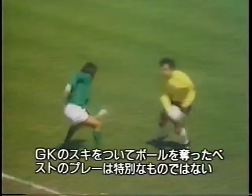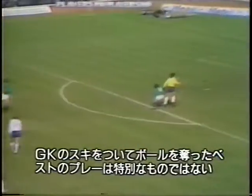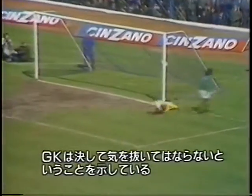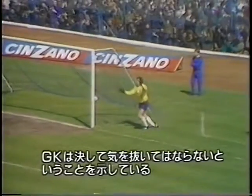The unconventional brilliance of George Best in robbing Gordon Banks of the ball was a warning to all custodians of the importance of keeping their wits about them at all times.